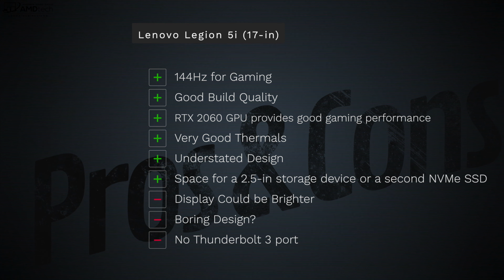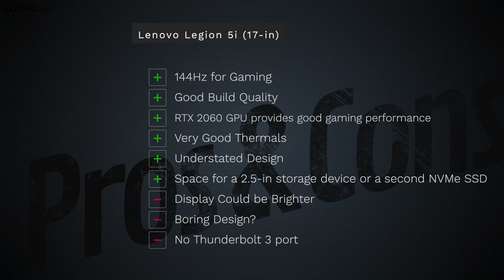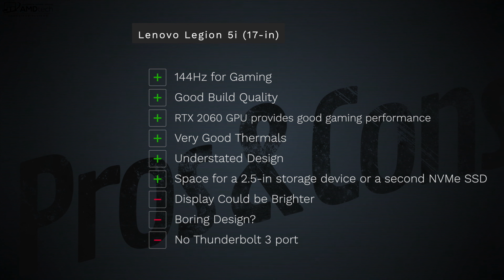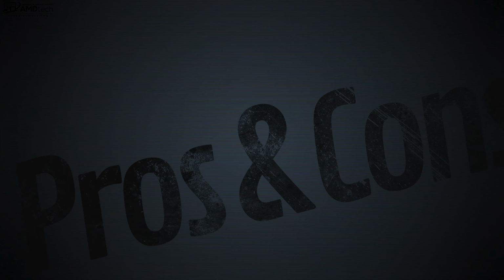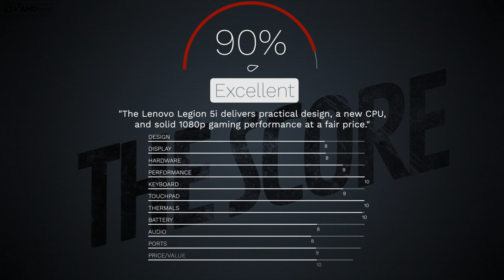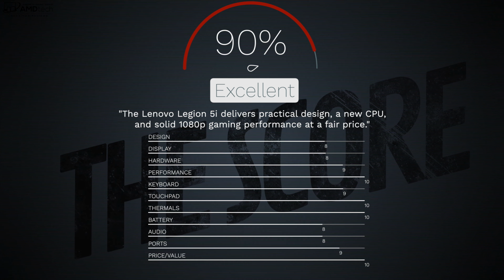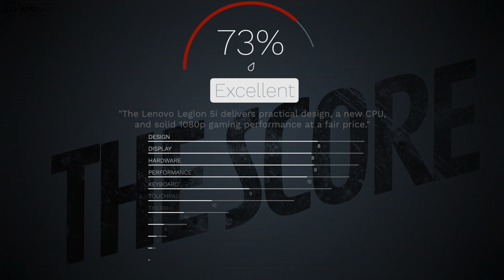The negatives here is the fact that it doesn't have the brightest of displays. Really not a big deal when it comes to the gamer because it does have a 144 hertz refresh rate in terms of gaming, and it worked really well. And the other negative here is that it doesn't have a Thunderbolt 3 port. Again, not a deal breaker here. I think it all comes in at a great price and you're getting a lot for your money. And I think that's a winning combination. I'm going to give this a score of 90%, making the Lenovo Legion 5i 17-inch gaming laptop worth your money.